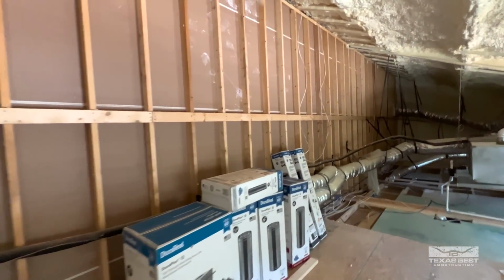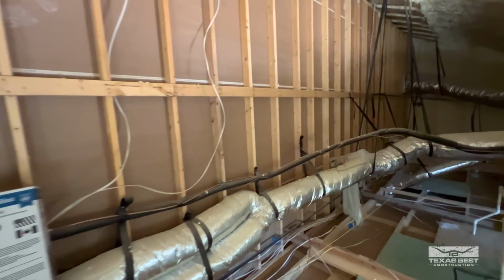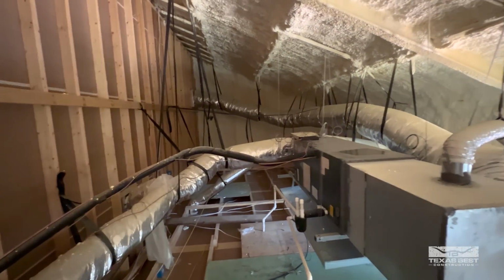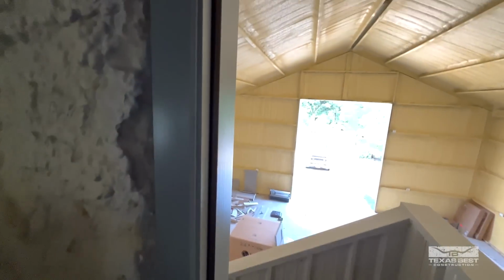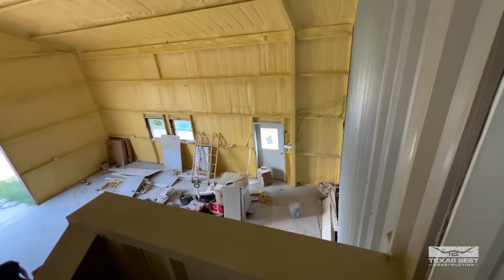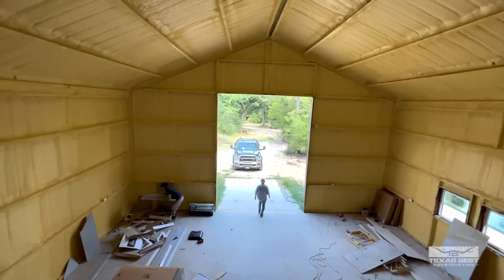Because a lot of your seepage air and stuff like that comes into this area, which is somewhat of a conditioned attic space. Also, another thing we do in an attic like this is this gets a sealed door as well. So it's equivalent to an exterior door. And gets shut off. So yeah, nice big shop.